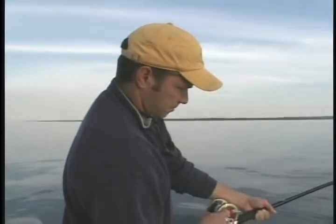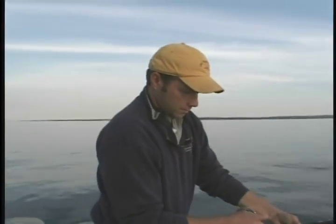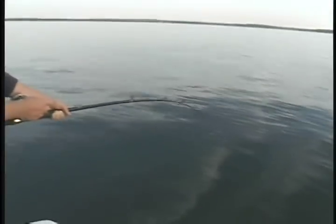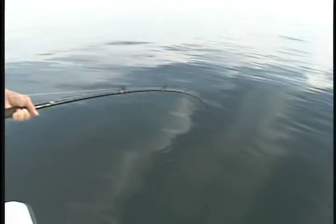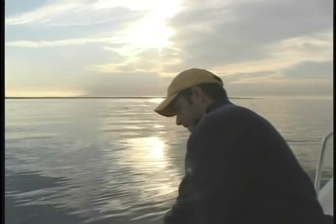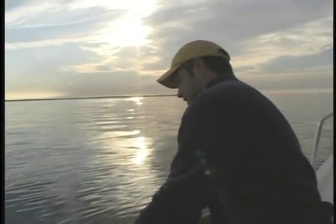Very nice. A lot of people want to get him in quick. Just take your time. Yeah, enjoy the fight. Exactly, right. Absolutely. When he gets to the boat, he's going to run again. Yep. He's still down there pretty good right now. Want me to drop another one down? Get 2 on. I'm out of the way over here if you want to go that side. He's straight down on my side.